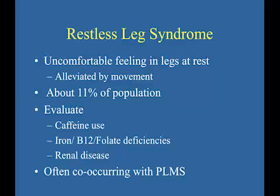Of note, we should always be checking labs when we hear of these complaints, because these conditions can also be manifestations of a couple of deficiencies, including iron, B12, or folate, and this can result in the leg restlessness and the limb movement. Correction of these deficiencies always needs to be done preceding any other therapies. We want to do this to make sure we don't end up with polypharmacy, because it's really easy to start piling on medications for these conditions without really getting to the underlying cause.